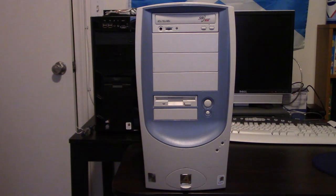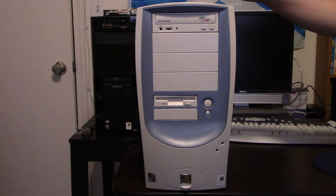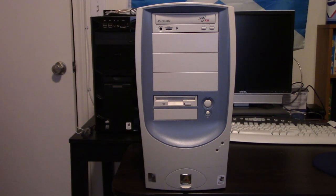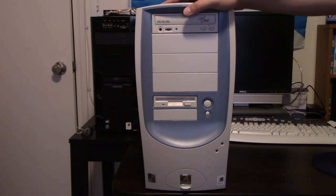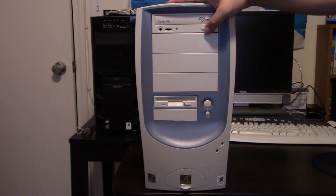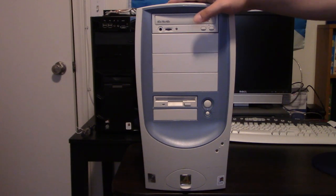I tell you, this case has held many computers over the last few years. This is a Pentium 2 system that I recently built. It's the computer we used in last week's video in our Windows 95D Lite video. I call this the ultimate Windows 95 computer.